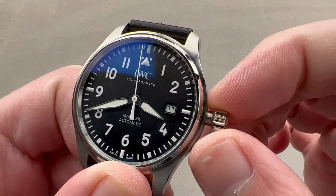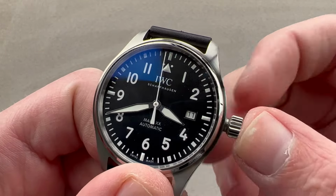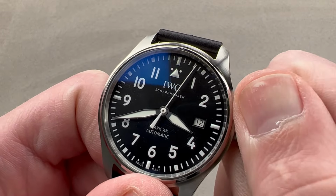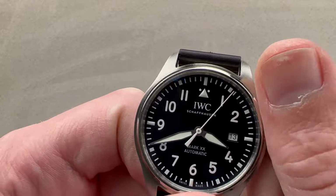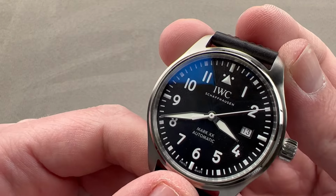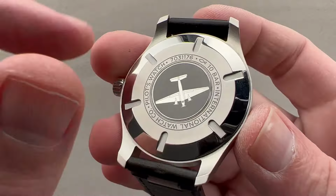By the way, the stem assembly is very, very solid. There's no tendency for this to rock or wobble. That's not always the case, even with very expensive watches. And of course, if I wish, I have a quick set for this date, so I can rapidly set it. But that's not the huge upgrade I was talking about. There are two huge upgrades on this watch. One is the 100-meter water resistance. The other is the power reserve of the movement.